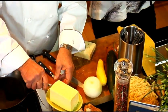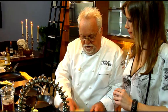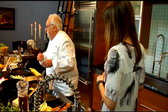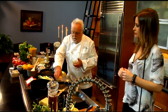So what I'll do is just take some butter. You can also use clarified butter, regular butter in a pan. All I'm going to do is put this thickly sliced toast in there and slowly let it cook. And I have some shallots chopped over here, a little bit of garlic, just a little bit.